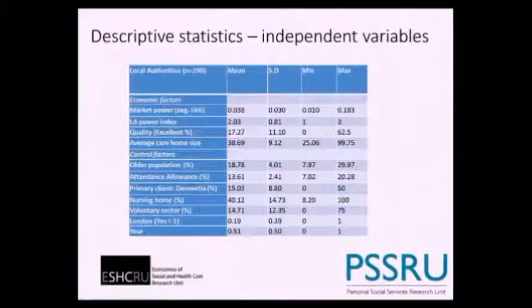In terms of control factors, we use older population percentage as a proxy for demand, and attendance allowance as a measure of needs. That's something you can claim if you have high levels of needs. And then from our care home panel, we have some data on whether the primary client for the care home was an older person with dementia or not, the percentage of care homes that were nursing homes in the local authority, and the percentage that were in the voluntary sector as opposed to the private sector. And then we have a dummy variable for whether the local authority is a London borough and for the wave as well.